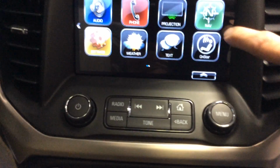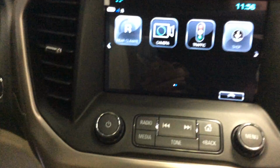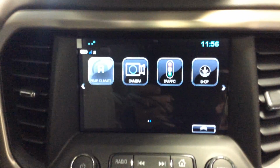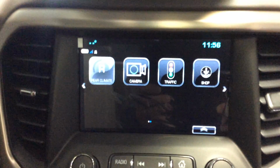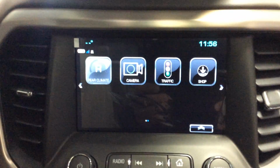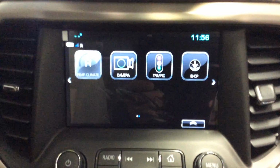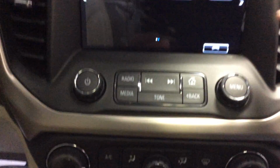There's a second page on this system. So you can see it's there for the rear climate control. There's a backup camera, so you can actually look at the camera behind you or ahead of you at different speeds. Traffic, it's another thing we'll explain when you're here. And then, of course, the shop mode. We'll show you all of that and talk about that when you stop in.